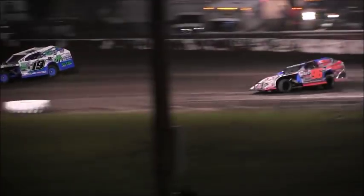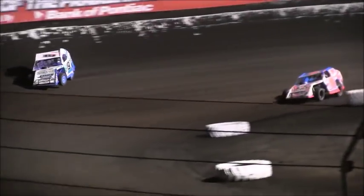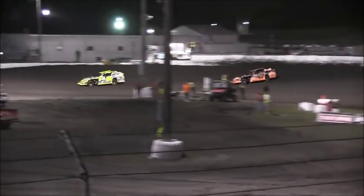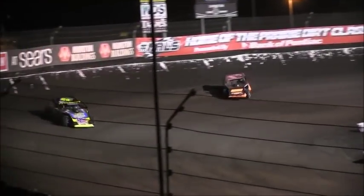And Kyle Strickler has thrown it topside, and that's what I was wondering if he was going to do. That's his moniker. That's how he makes his living, up on the crumbs and the crumbles up at the top of the racetrack, but does it pay off for him? 7 to go. 7 to go. They're 3 wide, just outside the top 5. Down the back straightaway your race leader goes, Mike Harrison.